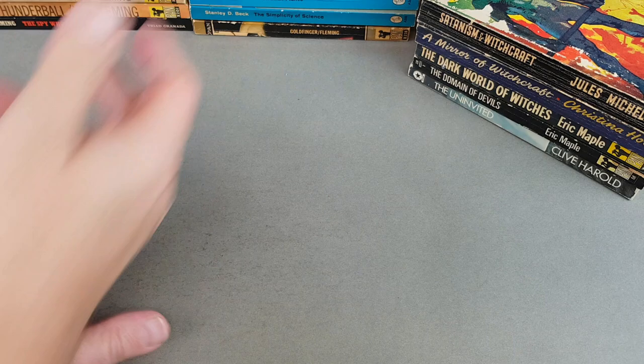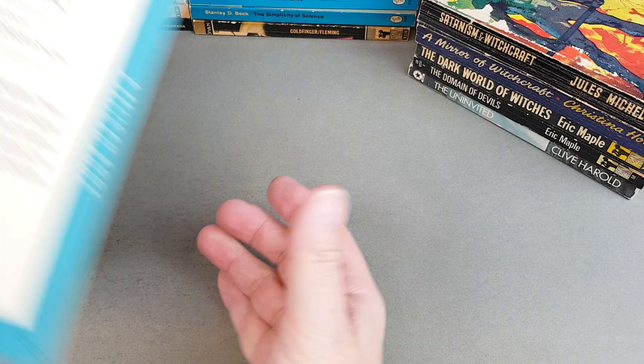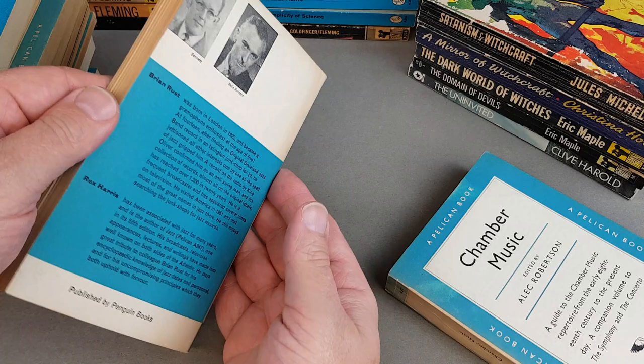Right, last little pile of paperbacks, and it appears to be all Pelicans, but some interesting ones all the same. So we'll get these done and out of the way, and we'll get this last little load of paperbacks cleaned. This is one on chamber music. Recorded jazz. This is another one which I believe is quite scarce, just because of the subject matter. It's probably why I haven't got it.